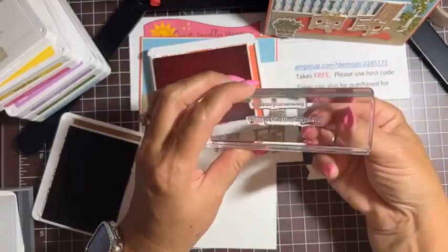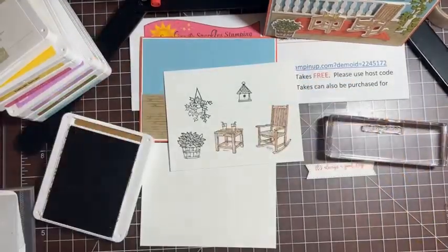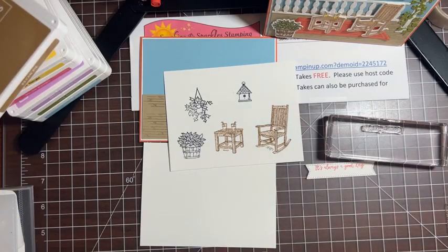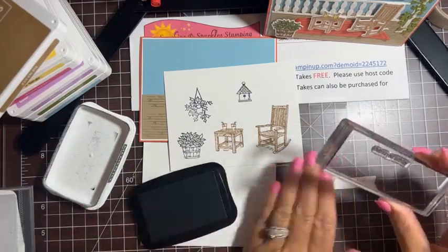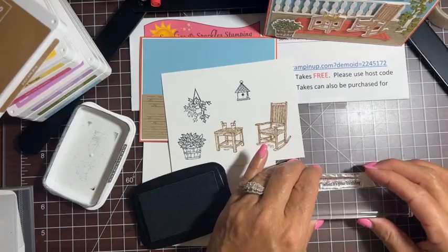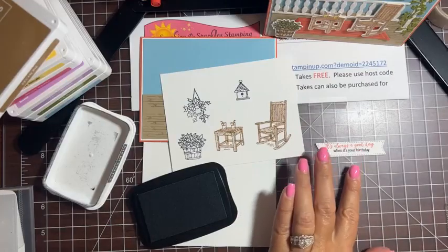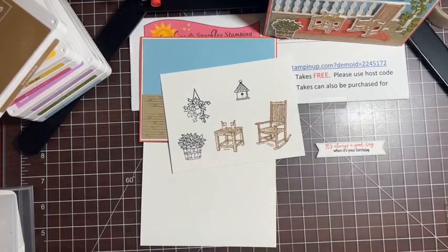So this one we want to say it's your birthday. So I'm going to pull this other one off for now. And we'll do this one in Memento. So let me just get these off. Okay, and let's just put it right here. Again, the easier thing to do would be to put the stamps together, stamp it, and then cut it out. That's the easier thing to do, but that's kind of not what we're doing right this minute. Okay, so we've got that.